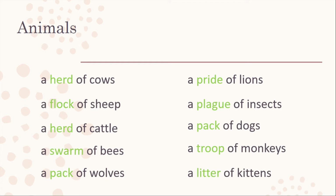And these words are plural words, but I know you all learnt with me singular and plural. So you know the plural of sheep is sheep, and the plural of cattle is cattle. And wolf, how do you spell wolf? W-O-L-F.